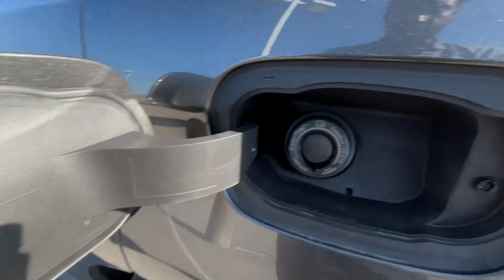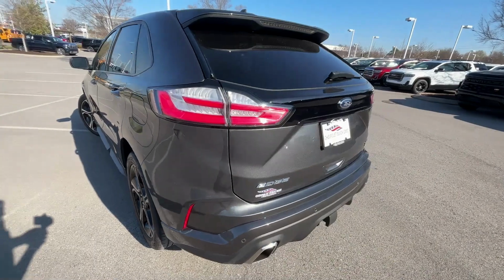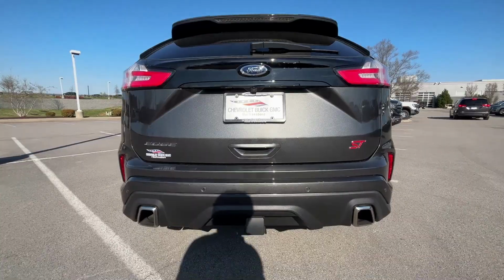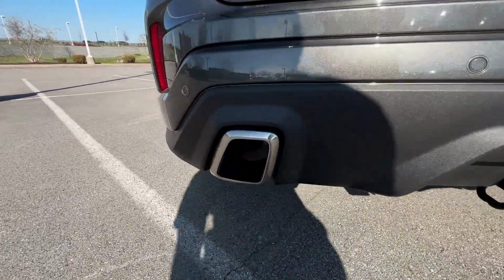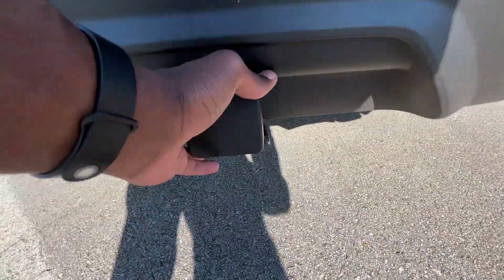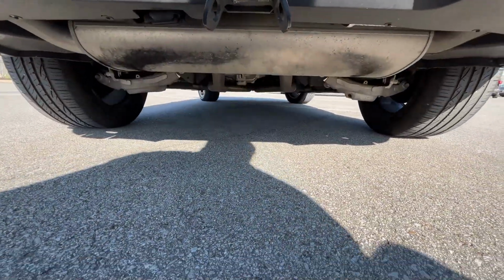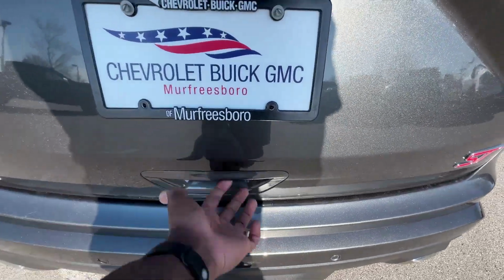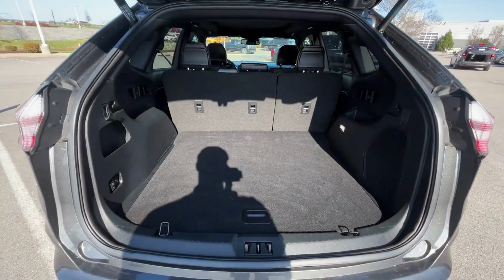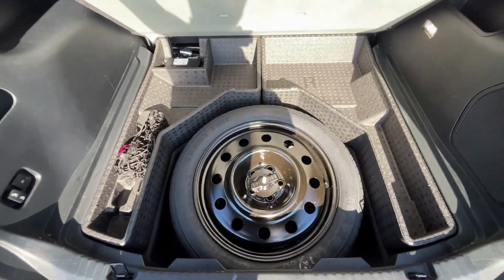Fuel filler, we get the capless fill. And then here we have our back end dual exhaust. And that's mostly just for looks, but the actual exhaust tip is way back in there. And then we also have a tow hitch as well if you ever want to use that. It's a cover on there. And then pretty good storage, of course, behind the second row. Actually very, very generous. And there's a spare there.